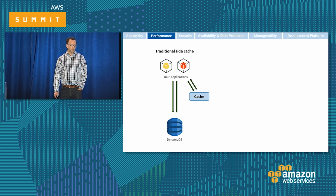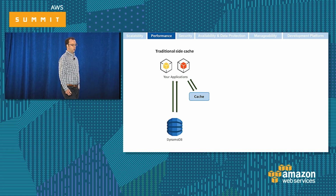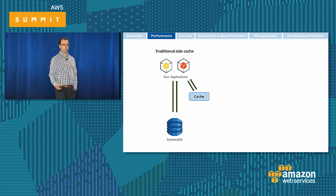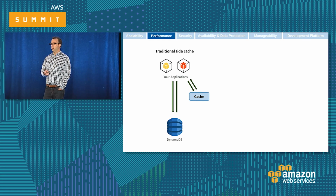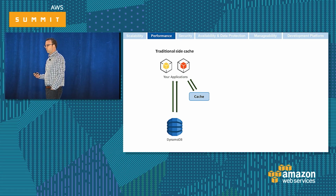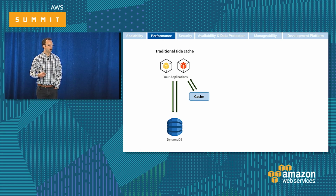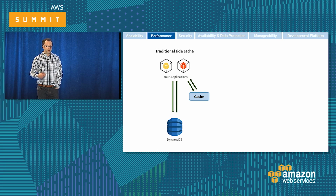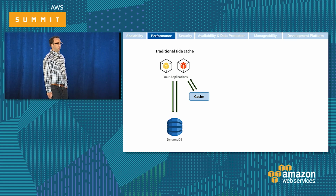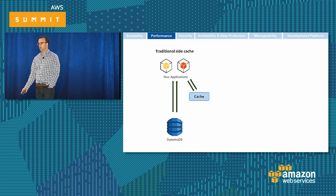And for these types of customers, we noticed a common pattern. They walked us through the steps they had to go through. They decided to add a cache in front of DynamoDB for the most recently accessed data. And it was a good idea, but they walked through the muck they had to walk through. They first had to decide, well, which cache should I use? They had to learn the new APIs to that cache, and they had to figure out how they're going to lay out the data in the cache.